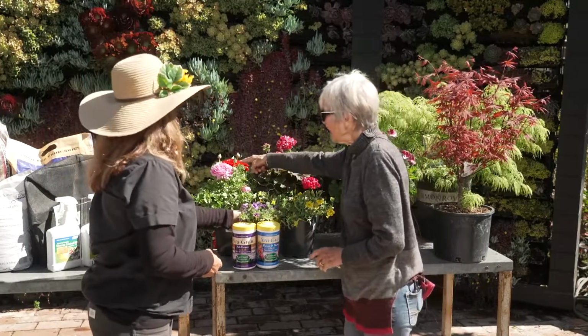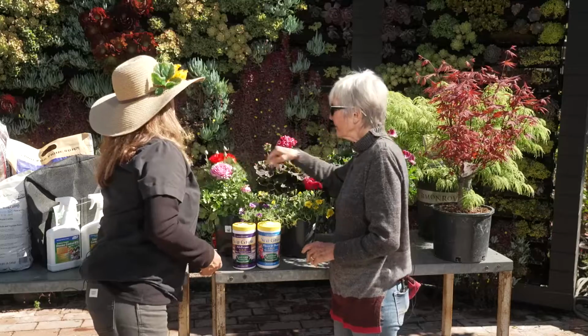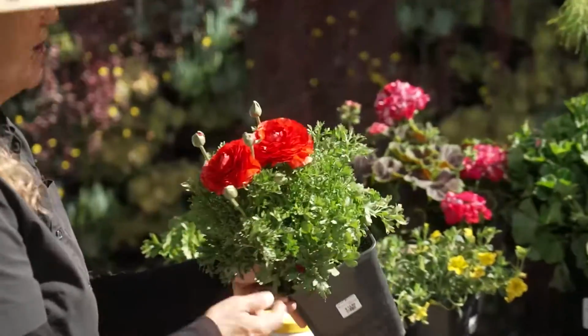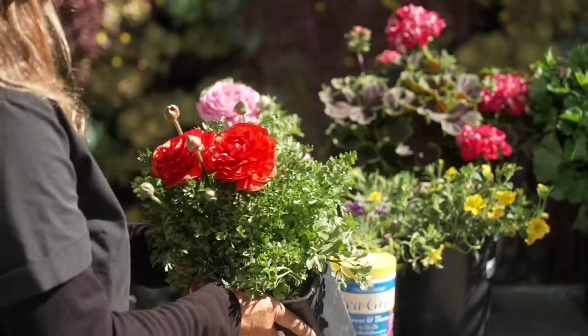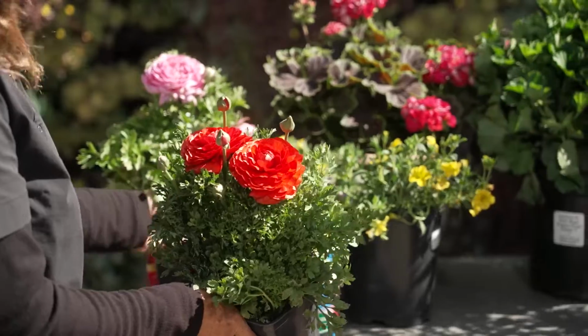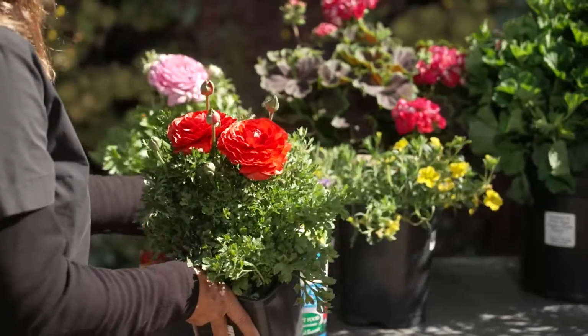Now, is the red also the same? Yeah, this is Ranunculus as well. Okay. And is that Italian also? Yeah. The Italian Ranunculus. Okay. So just a little different than the regular Ranunculus. That's a beautiful red. That's a clear red. I know, just gorgeous. These are so spectacular.